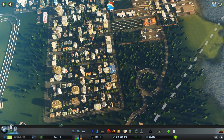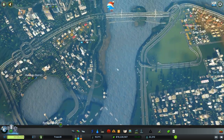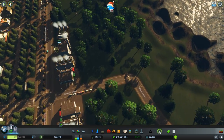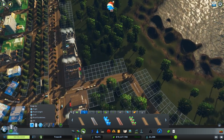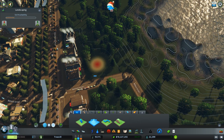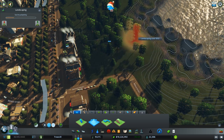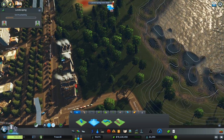So, we don't have a lot of room left over, but... Oh, we do have over here, though, don't we? Might be able to squeeze it in here if we flatten the area a little bit. Might take them a little while to get over there, but they can still do that. Okay, let's go ahead and flatten this, just enough to fill this in.